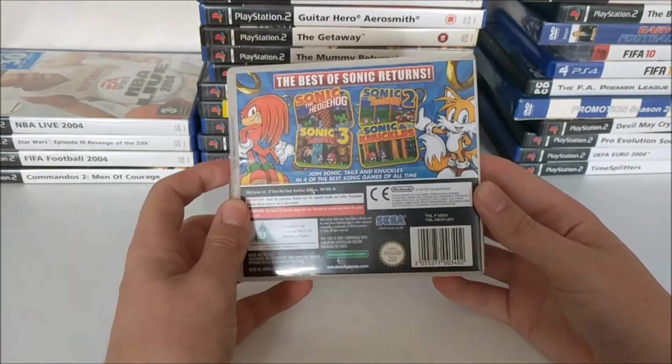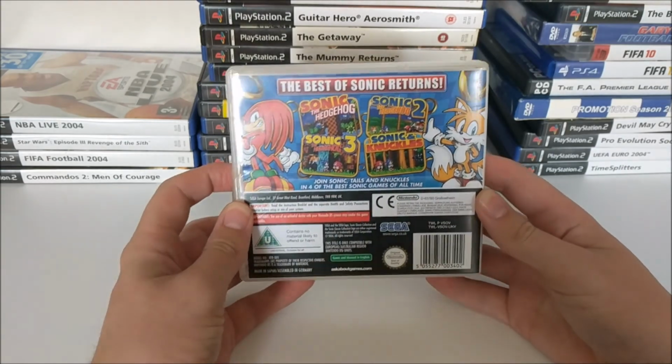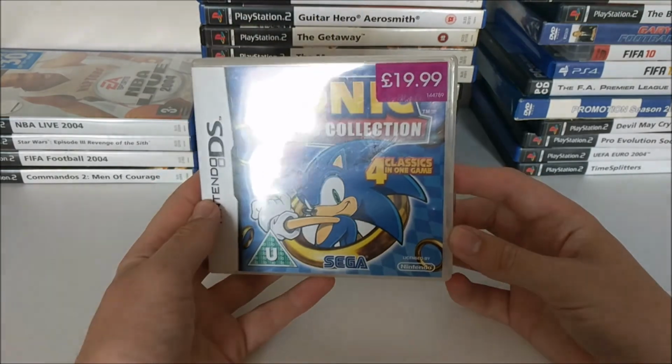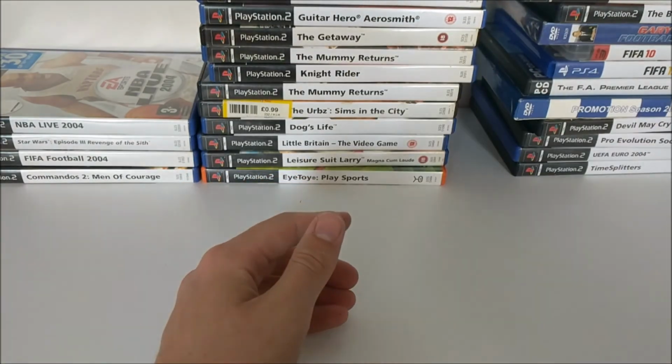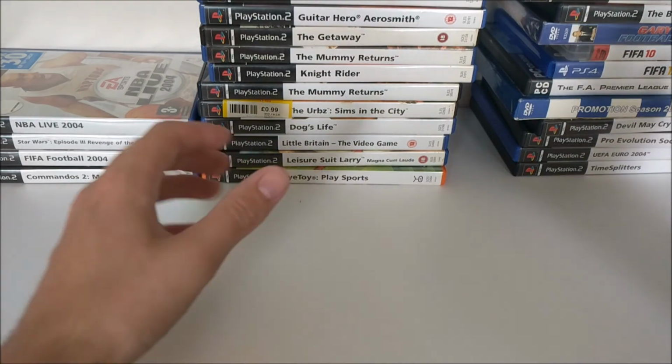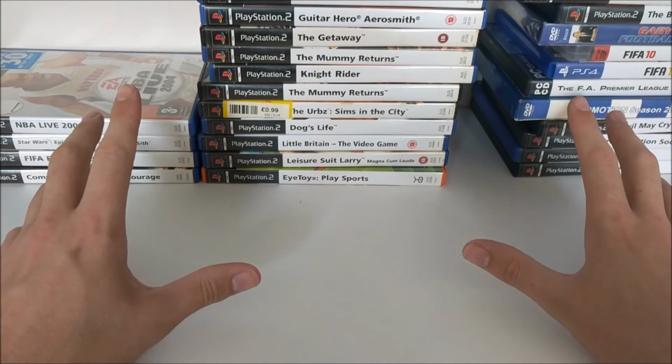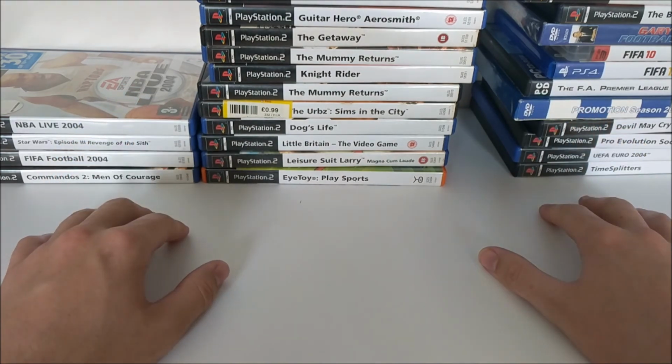It is the best of Sonic. So we've got Sonic the Hedgehog 2, 3 and Sonic and Knuckles. So quite happy with that, £3 down. Next is a lot that I got for £10. It was just basically everything that was in this case.